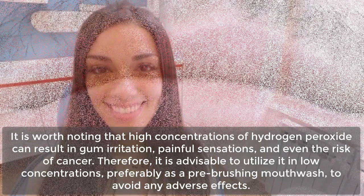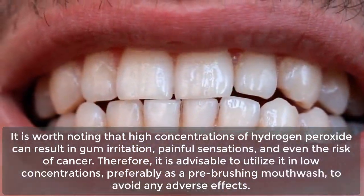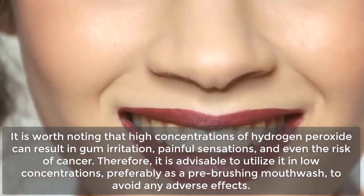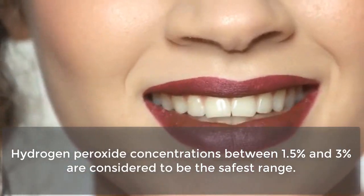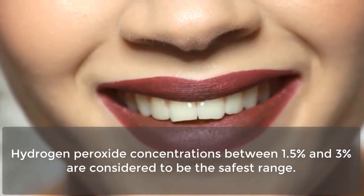risk of cancer. Therefore, it is advisable to utilize it in low concentrations, preferably as a pre-brushing mouthwash, to avoid any adverse effects. Hydrogen peroxide concentrations between 1.5% and 3% are considered to be the safest range.